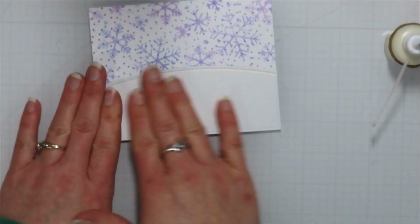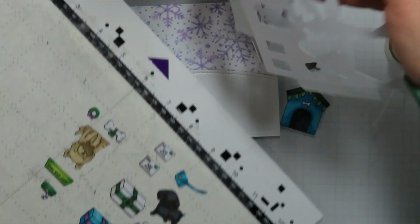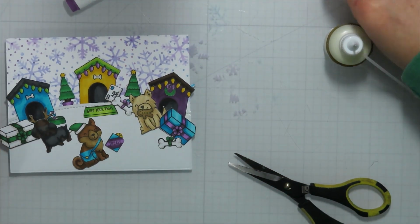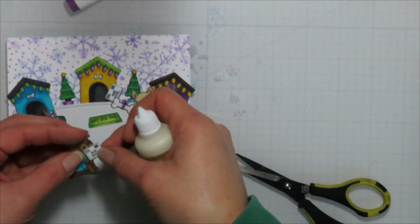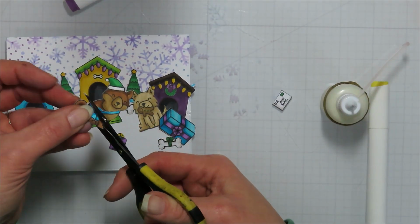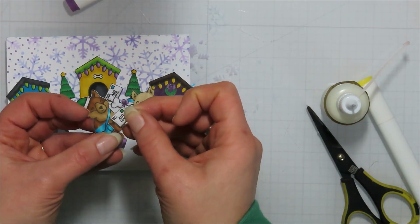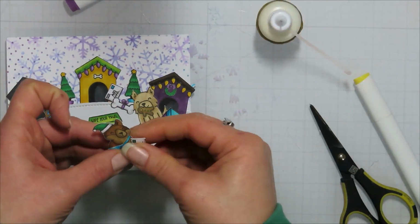So I did bring in Lawn Fawn's stitched hillside die and cut that with some metallic white cardstock, so it kind of has a little bit of a glow to it, or metallic fleck to it. I did kind of bring in my scissors here and cut the paws apart. I did cut all of my images with my Brother ScanNCut, and I did not give them a shadow or an outline.